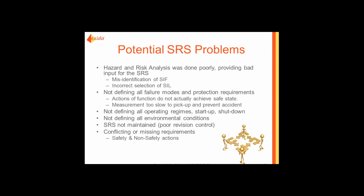The SRS is not maintained. Here again, poor revision control, and it's so important to make sure that if you make changes, that you analyze what those changes mean for the SIS, and make sure that the SIFs are updated inside the SRS. Because if you don't, you're going to end up with potential problems, and again, you're adding risk.